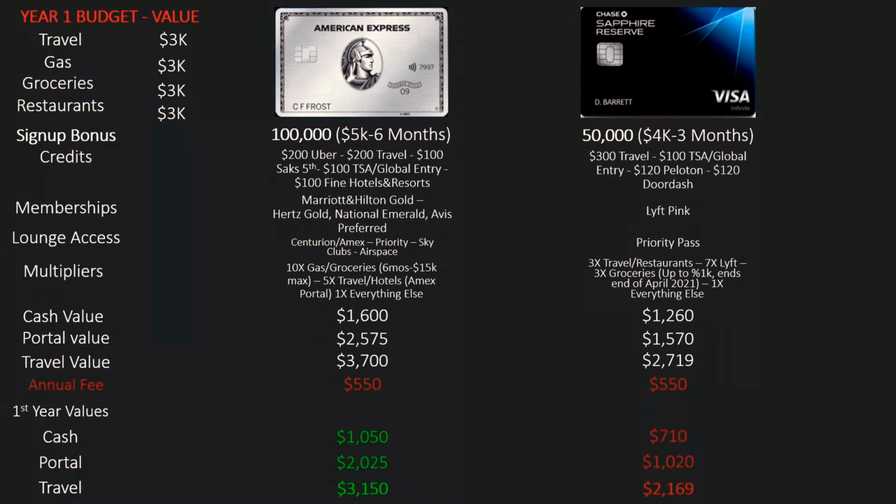Priority Pass with Chase is a much better version than the American Express one because it also includes restaurants. PF Chang's, for example, is one of them. I find that to be amazing, but I am willing to give that up in order to get a Centurion Lounge or a Sky Club, and plus you do get the priority lounges. So American Express, again, a winner.